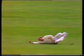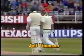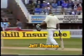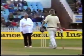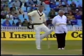276 for 8. Lawson is 22. Jeff Thomson is the new batsman for Australia, and he's celebrating his 35th birthday today. Don't actually hear anyone singing happy birthday, Jeff, out there. But it was on this ground back in 1975 that Jeff Thomson demolished an England batting side.